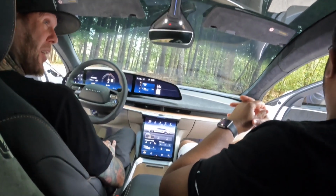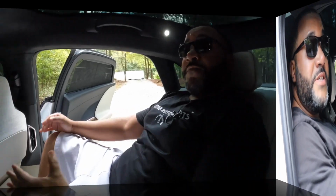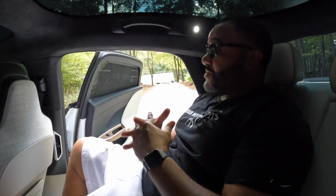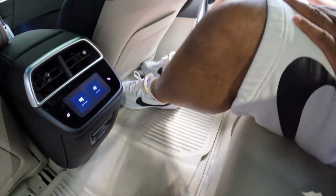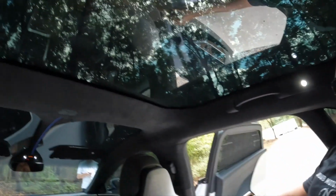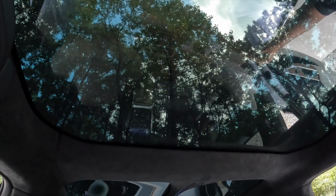Let's try the back seats real quick. Let me hop in the back. And folks, we're in the back seat, and as you see, like David said, I have plenty of room. This is like a living room. I'm very impressed with this moonroof. This is super nice, this whole glass piece.